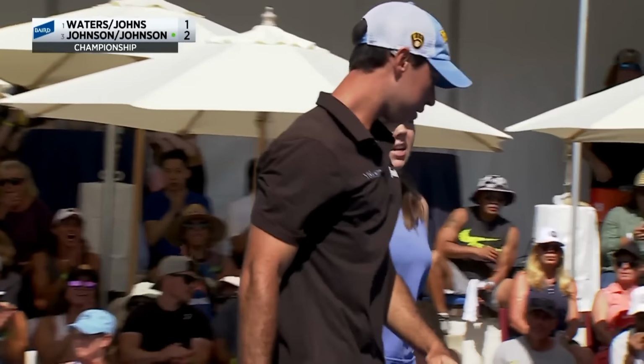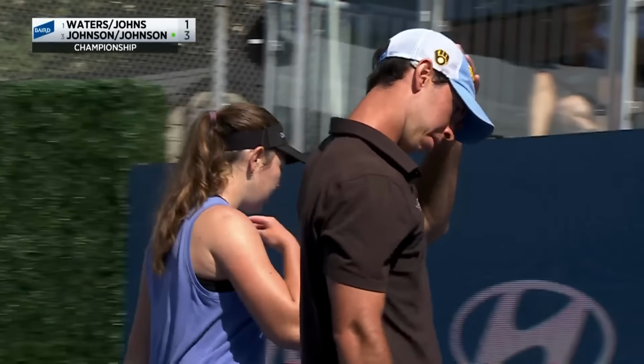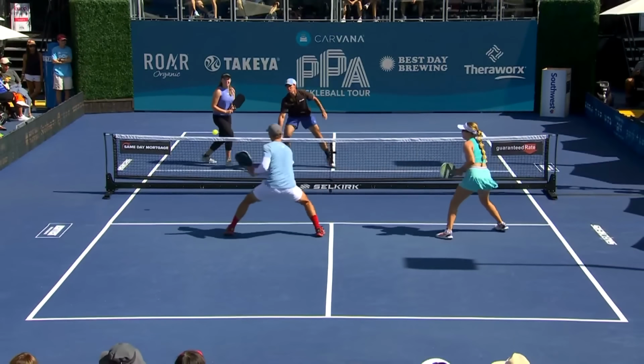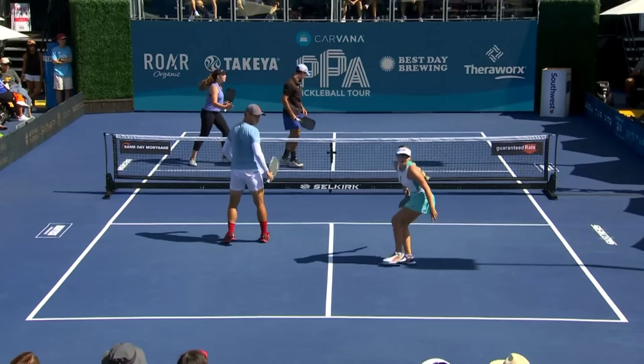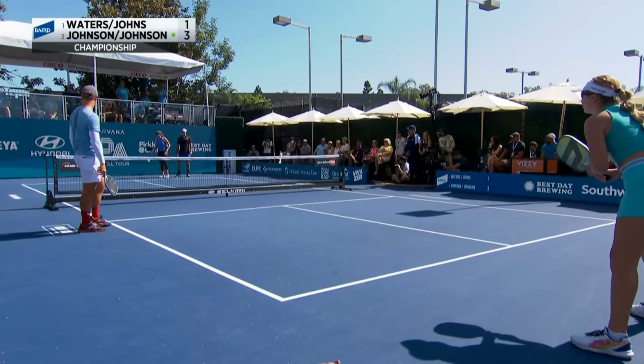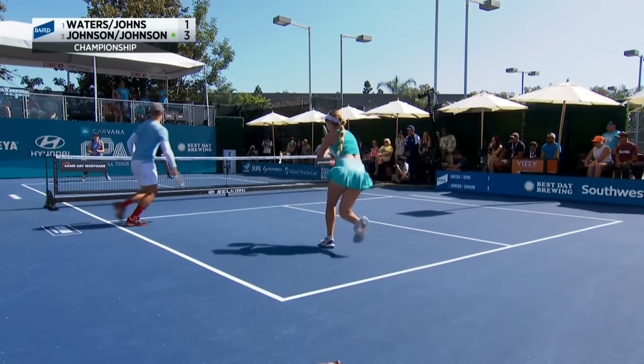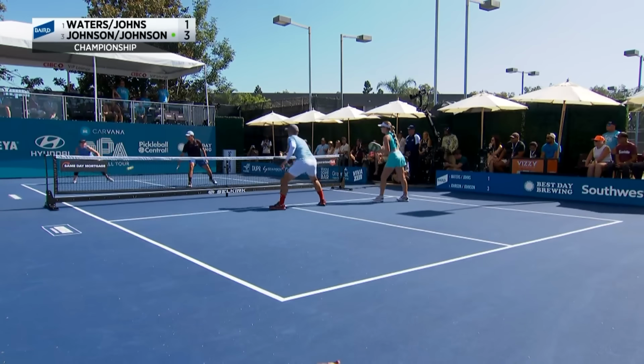Down the middle finish for J.W. Johnson, taking quite a few steps over on sister Jorja. Yeah, and this is what you want in mixed doubles. You want to see aggressive play out of the guy because he is looking for you to set that up. That's beautifully done by J.W. Johnson.